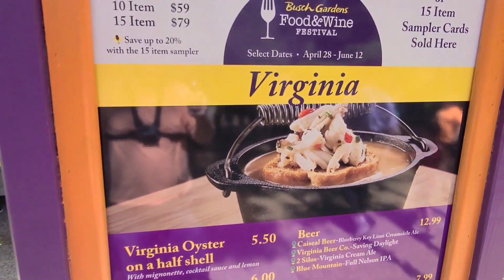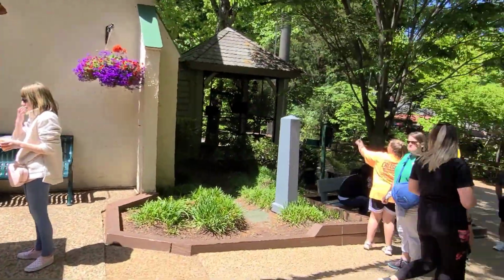So there you go, Virginia, lots of goodies. And I'll tell you this right now, being over here, it does smell good, really good. But I ate just before we came, so I'll be getting something later, but that kind of smelled good. I am intrigued about the Australia and Greece one.